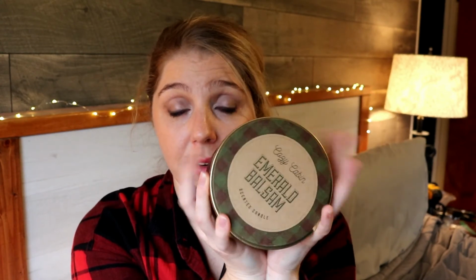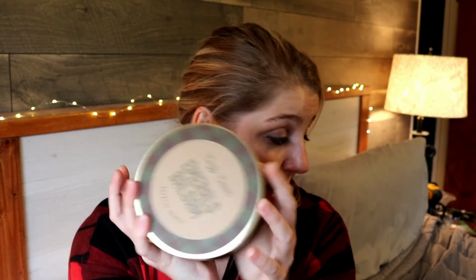She gave this to me last Thanksgiving for hosting my first Thanksgiving, and we really love this, and I'm sad that I didn't burn it sooner because I really love this candle. So Mom, if you tell me where you got this from, we can get some more. So just saying.